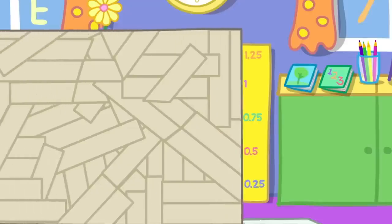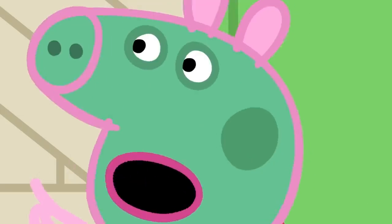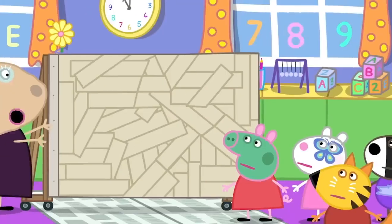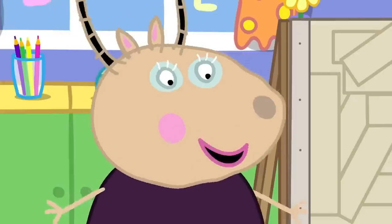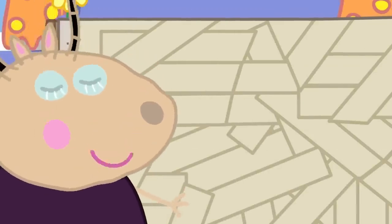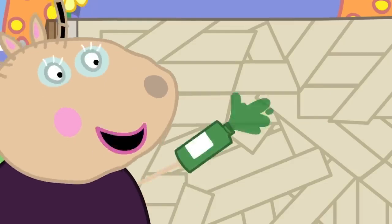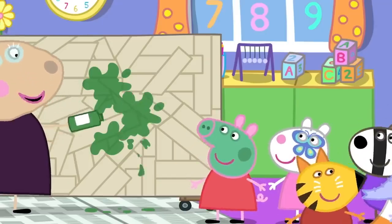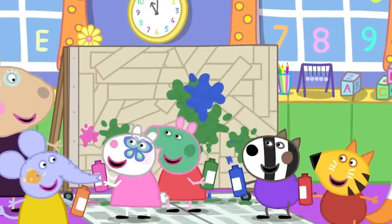Madam Gazelle has brought over a big canvas with tape on it. What's that, Madam Gazelle? Why, it's a beautiful picture, of course. But I don't see a picture. That's because it's not finished. Each of you take a bottle of paint and splatter as much as you like onto this canvas. Well done, children.